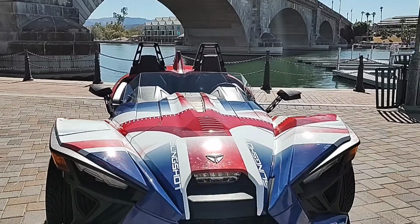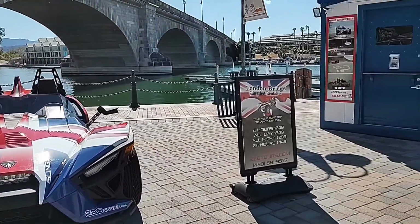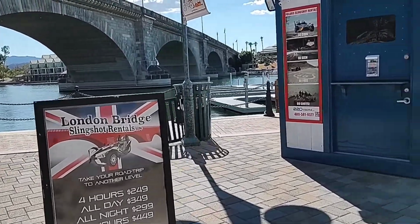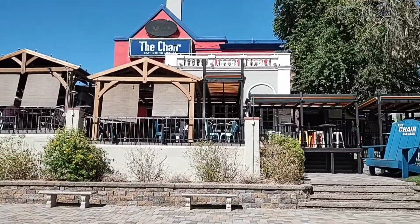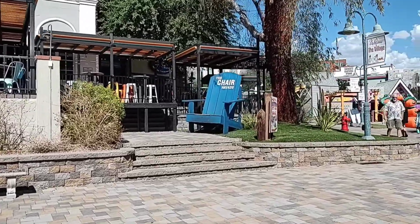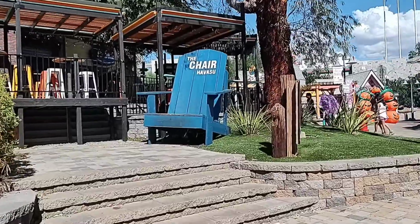They do rent this out, but it's super expensive, man. Look at the prices on this thing. Yeah, no. Looks like it's closed anyways. Probably nobody's crazy enough to spend $250 for 4 hours. And this is the bridge. And we're going to go sit in that chair. We need a picture of this in that chair. Oh, yeah.